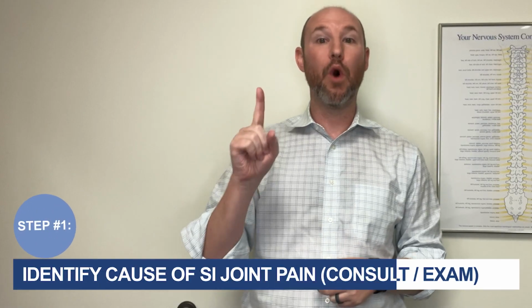That's why step 1 in our 5-step process is so crucial. It focuses on identifying and addressing the specific cause of your SI joint pain. By targeting this root issue, our approach sets the foundation for long-term, sustainable relief, allowing the other steps to work effectively and creating lasting relief.